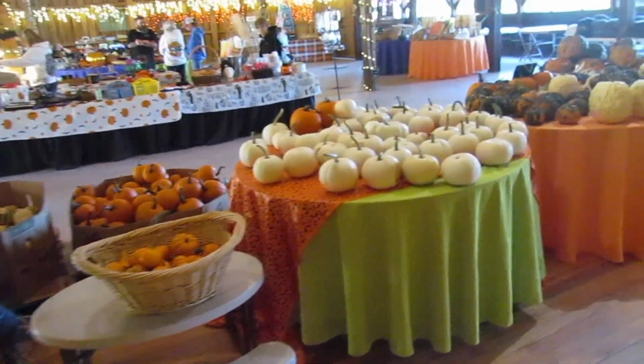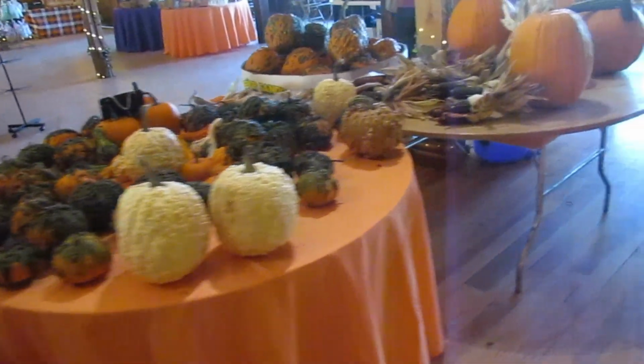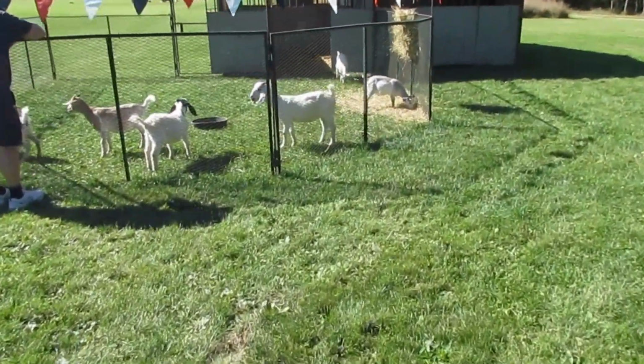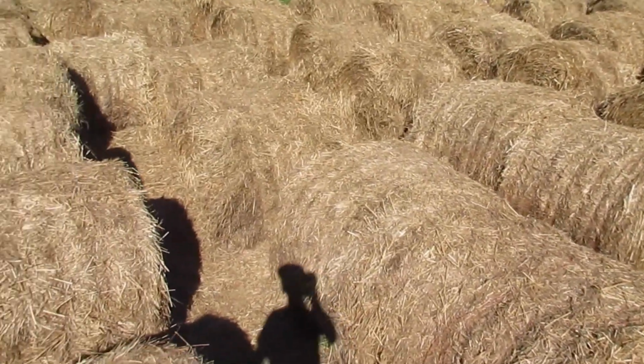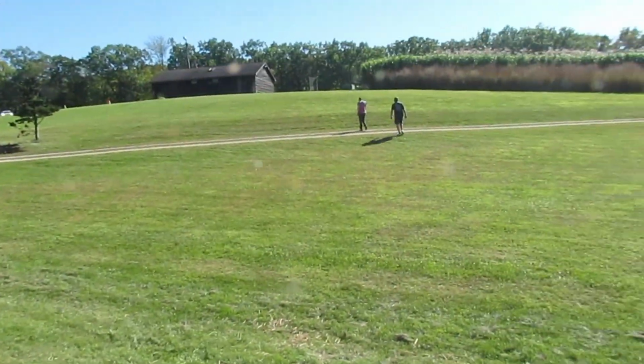Well, here's what they have to offer in here. They got all sorts of pumpkins. They got ghost pumpkins, they got pumpkins with those warts on them, they got Indian corn, they got all sorts of fall themed stuff here. This is something I didn't know was here. They got goats here. Look at them. Well, I'm climbing on top of this hay bale maze here, just looking at the world above. So let's see what else they have to offer here.